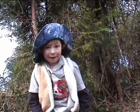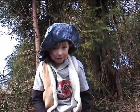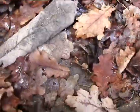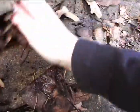Good day. I'm Solly Bakewell, and I'm looking for mini beasts and insects. There must be some here. What was that? There must be some over here.